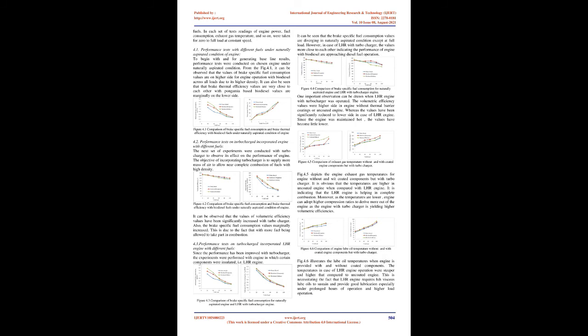Readings were tabulated and performance characteristics such as fuel consumption, brake thermal efficiency, mechanical efficiency, etc. were calculated. Every time, smoke density of the exhaust gases coming out of the engine was measured using a Kumar smoke meter for all the above experiments. Lube oil, cooling water, and exhaust gas temperatures were also noted. All the results were plotted and compared.